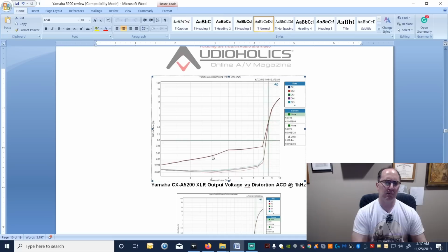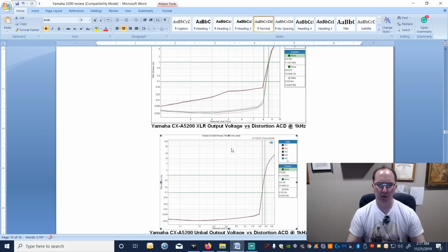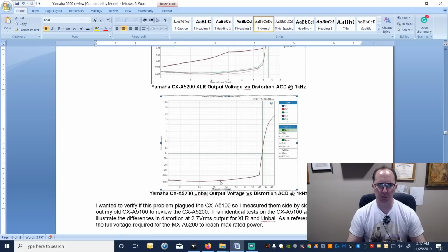So I just wanted to see why this is the case, and I was curious, and I tested the unbalanced outputs, and on all the channels it was super low. It was like looking at the levels for the surround channels on the XLRs. And that's usually not the case. I mean, usually XLR should be as good or better than unbalanced. And in fact, if it's a true differential circuit from input to output, you should be able to see up to 6 dB lower noise and distortion from the truly differential outputs as opposed to the single-ended outputs.